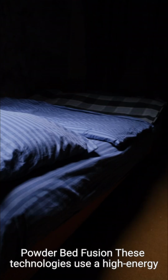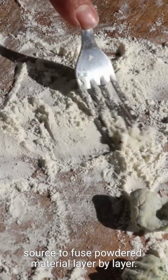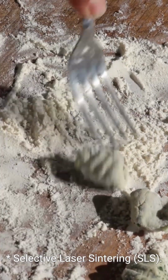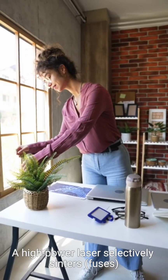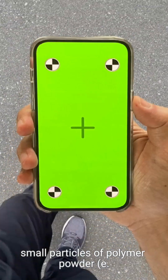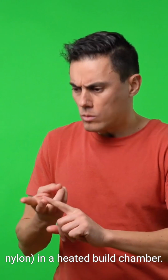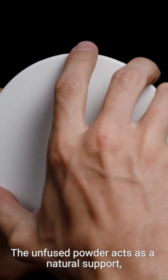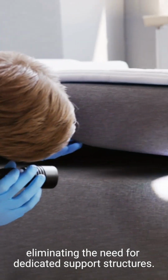3. Powder bed fusion. These technologies use a high-energy source to fuse powdered material layer by layer. Selective laser sintering, SLS. How it works: a high-power laser selectively sinters, or fuses, small particles of polymer powder, e.g. nylon, in a heated build chamber. The unfused powder acts as a natural support, eliminating the need for dedicated support structures.